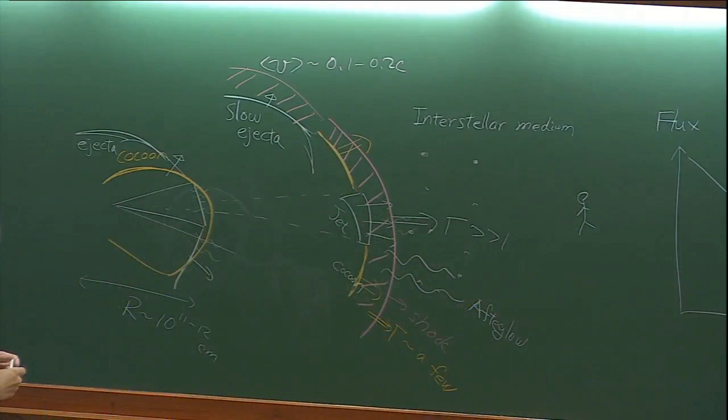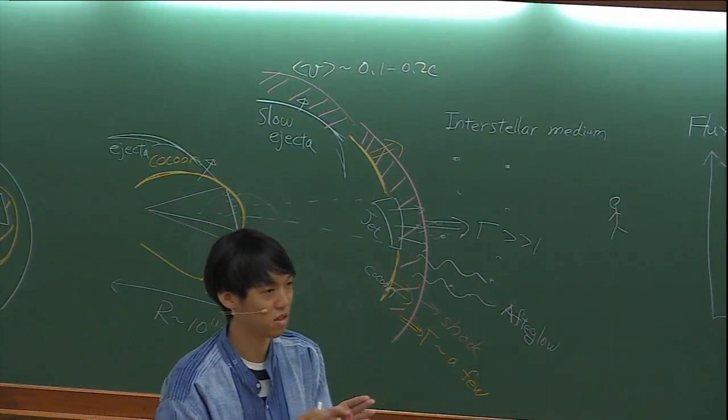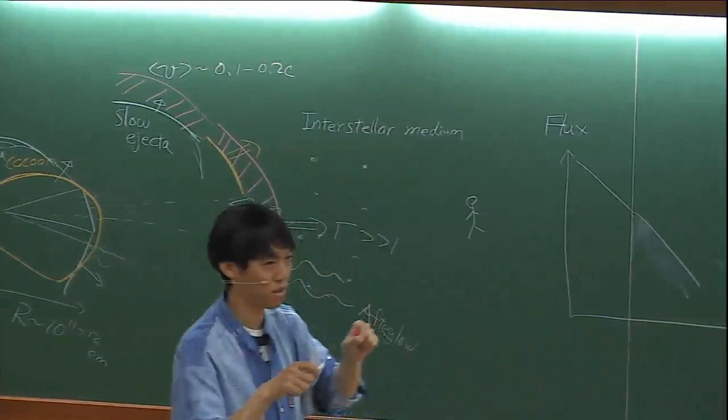Let's say, okay, I will explain later because it's a bit complicated. After a while, this goes like a self-similar solution. In this self-similar solution, you don't really have a scale. So that's why we see power law, not something with some scale.